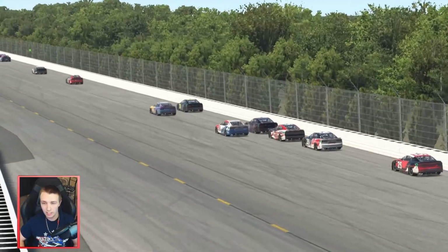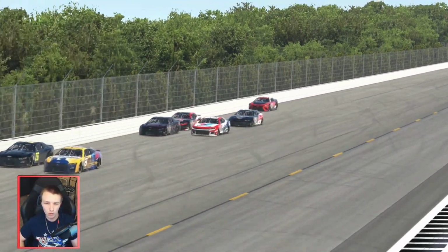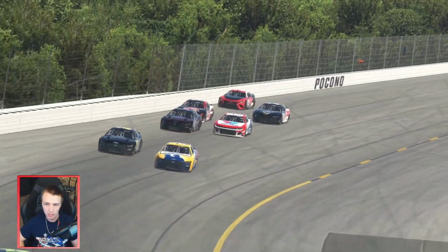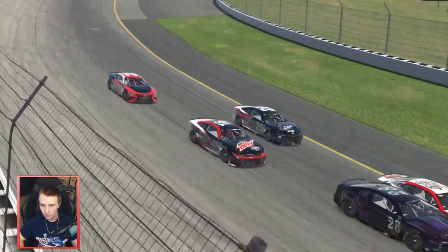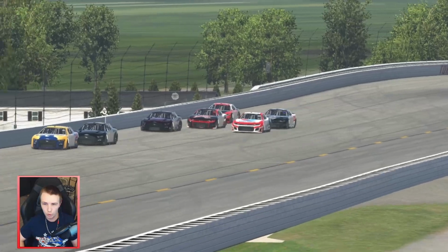Pocono was a lot of fun. Didn't expect to have that kind of race. I thought it'd get more spread out, but we really didn't have too long of a run. The first long run we got was a little bit more spread out, but still a lot of fun. Just crazy tight racing. Everybody pretty much giving each other room for the most part.